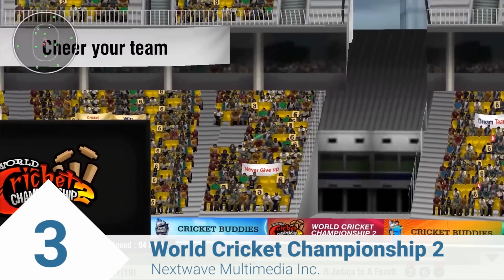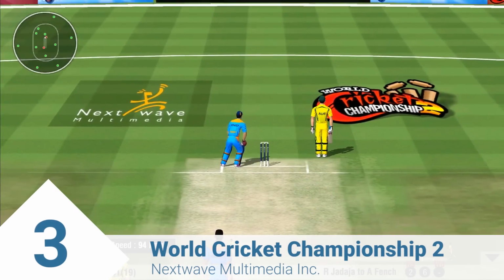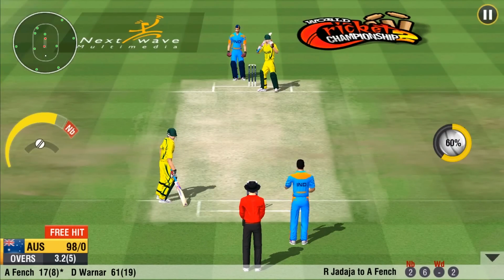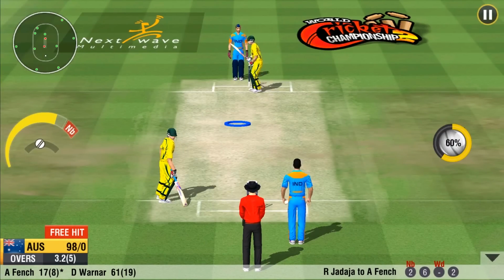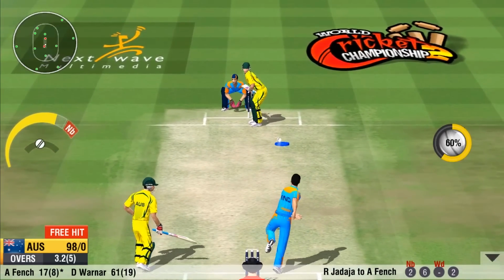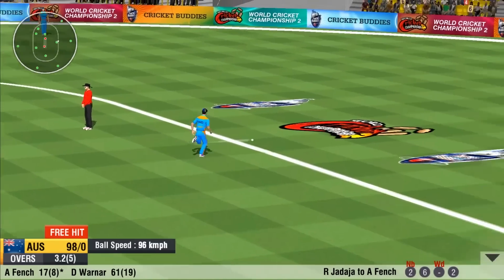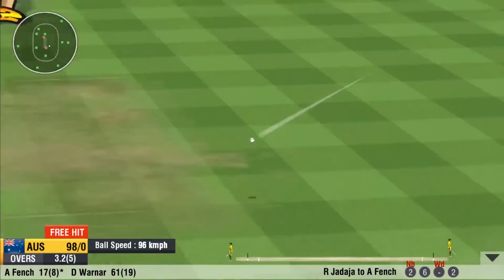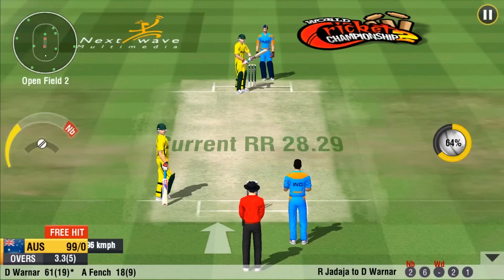That was spotted so quickly by the fielder. What a great effort in the field. A good effort from the fielding unit. They need to keep this momentum going forward.